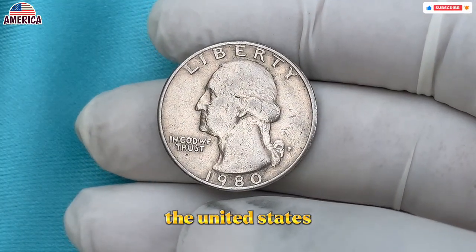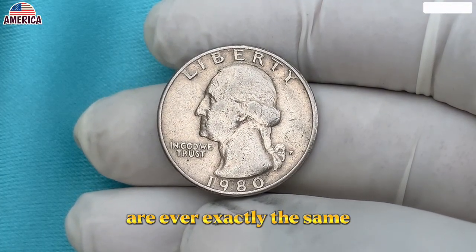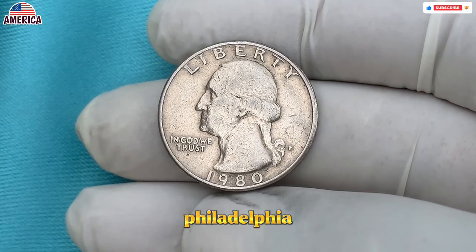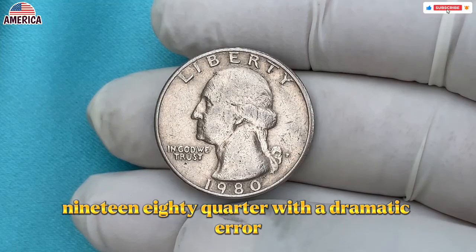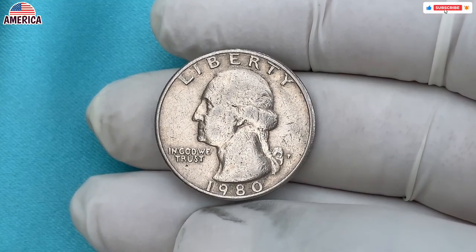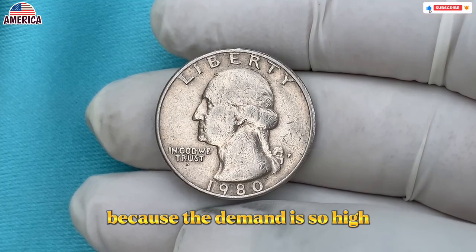Collectors across the United States chase after these error coins with great passion, because no two are ever exactly the same. Auction houses in places like New York, Philadelphia, and Chicago have seen bidding wars break out when a rare 1980 quarter with a dramatic error is presented, and the final prices often leave collectors amazed. Even online markets are buzzing with excitement for these coins because the demand is so high.